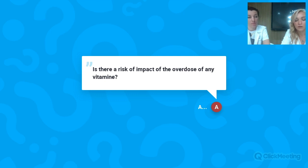The doctor will prescribe for you and check that you don't have an overdose of those vitamins, because if you have an overdose, you have the same negative impact on your embryo transfer, on your whole treatment plan during the IVF treatment, and especially during the pregnancy.